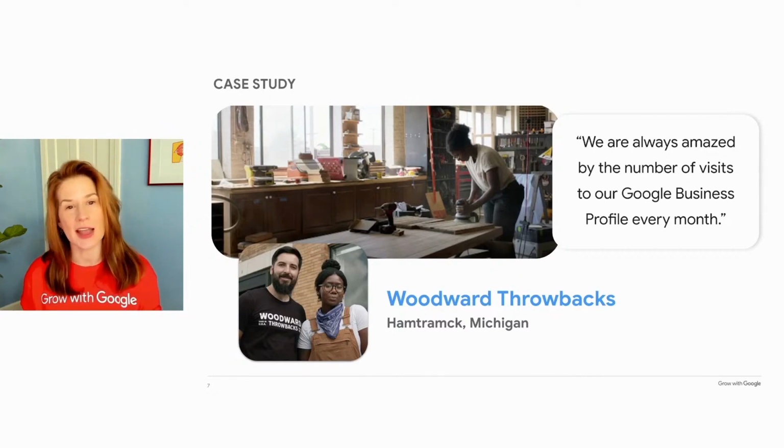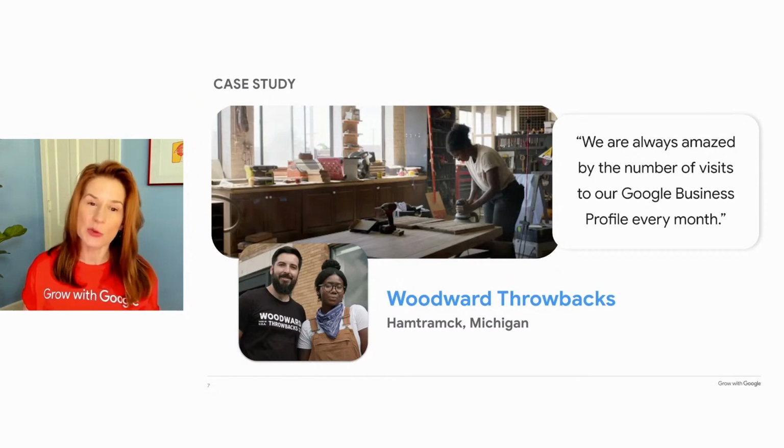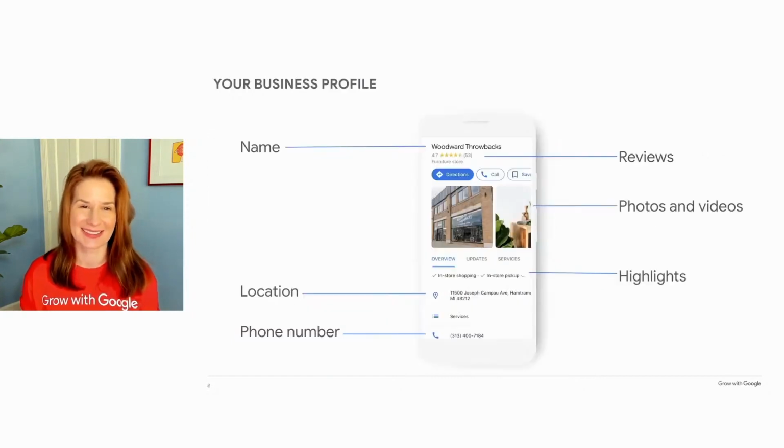And what started as a one-car garage operation grew into a business with a 24,000 square foot facility. Their talent and Google tools like a business profile helped them get there. So how did they do that? Let's take a look. The image on this slide shows the Woodward Throwbacks business profile on a mobile device.